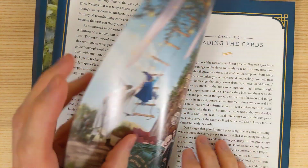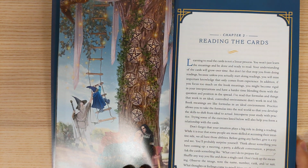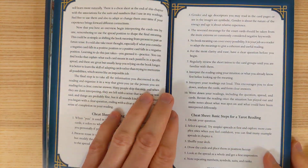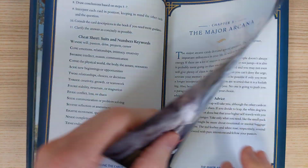So the first chapter, 11 pages, talks about the tarot and the wizards and sort of a background. And then we have reading the cards as chapter 2. Chapter 2 starts at page 13, and basic steps for tarot reading, reading tips. And at page 21, we start the major arcana.